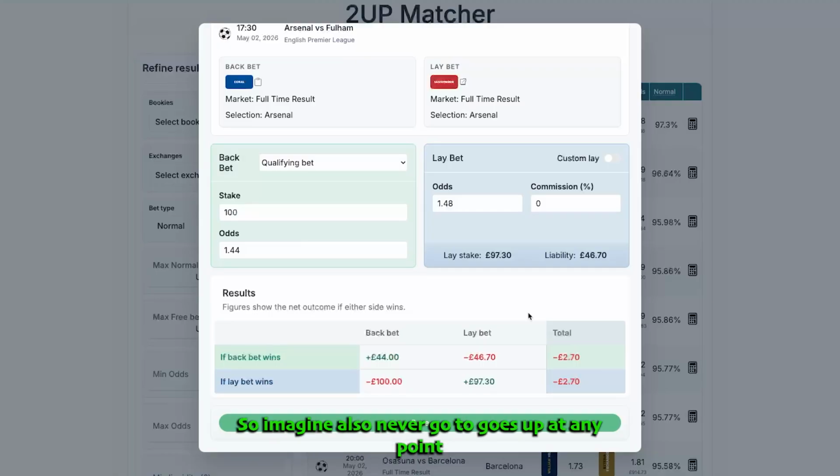Now, scenario 3 is if you win your lay bet. So imagine Arsenal never go 2 goals up at any point and Fulham end up winning or drawing the game. So that means you'd win your lay bet. So you would have lost £100 from your £100 bet on Coral, and you would have won your lay bet on Matchbook, so at £97.30, but overall you would have lost £2.70.